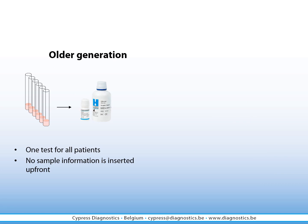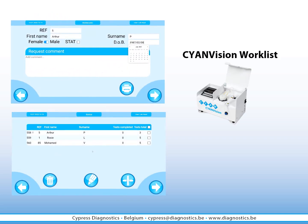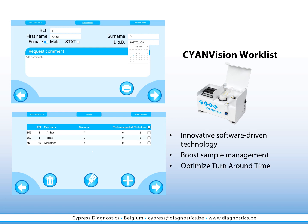Older generation analyzers work as follows. They do one test for all patients without inserting the patient information up front. The CYANVision is unique by introducing the worklist mode. It is an innovative, software-driven technology that boosts your sample management and optimizes the turnaround time for you. Also, sample and patient information are inserted upfront the measuring process, which enhances the reporting and the patient's follow-up.